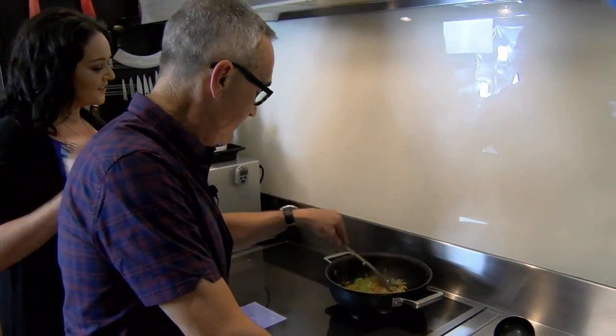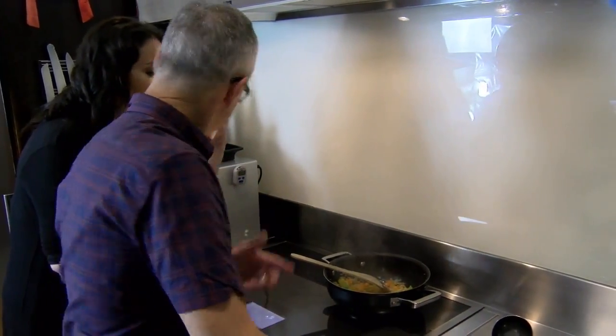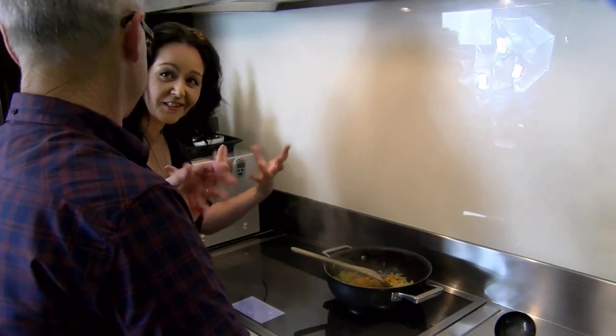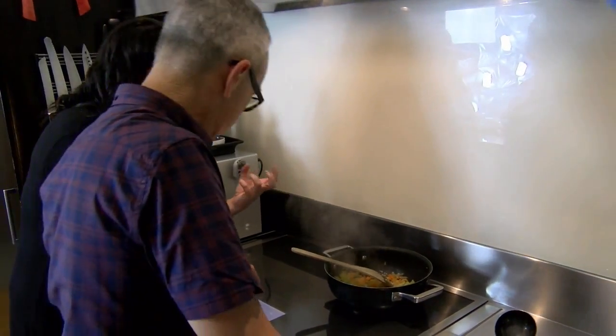You fought against it for years. I know. That smells great. Smells good, doesn't it? Look, I would actually eat just that. Well, you could just put it onto grilled sourdough bread or something. And with some cheese. With some cheese, yeah. Beautiful.